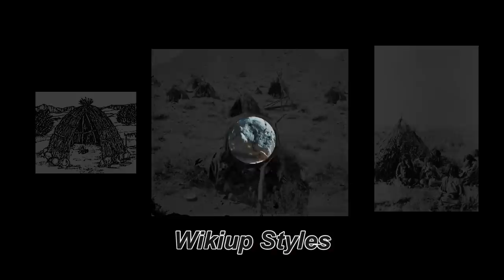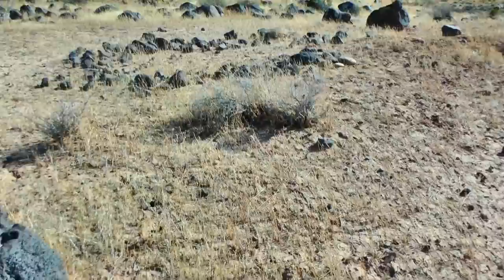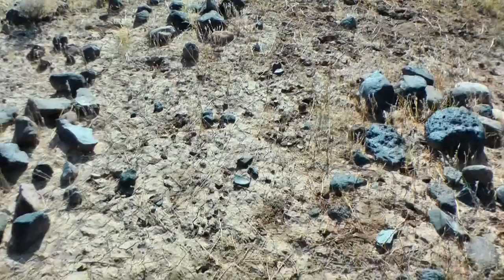Now, we're coming close to the one that I found that is really interesting, very discernible, and there it is right in front of us. I mean, this is really fantastic. Now, the concept was to lay the stone here in a circular pattern. The pattern here is broken, but there was an entrance, say right over here.